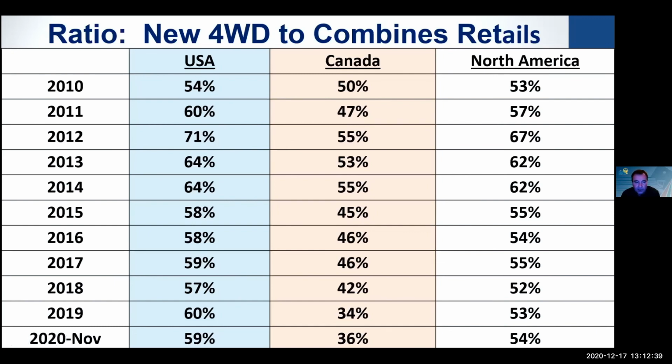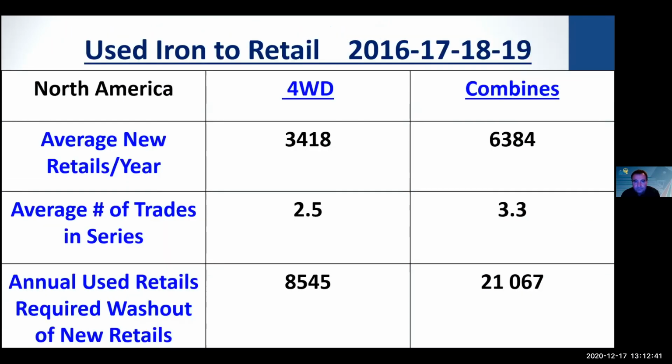So 54% is a North American average. Now this is one I took, used iron. This is combines and 4-wheel drives. I took the average of 16, 17, 18, and 19. I didn't use 20 because we haven't finished up 2020 yet. But we're averaging 3,400 new 4-wheel drives in North America.